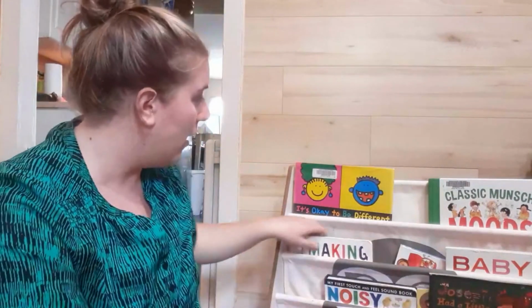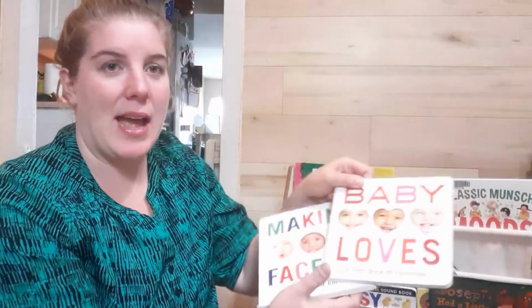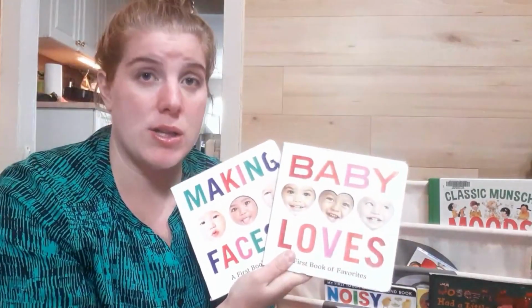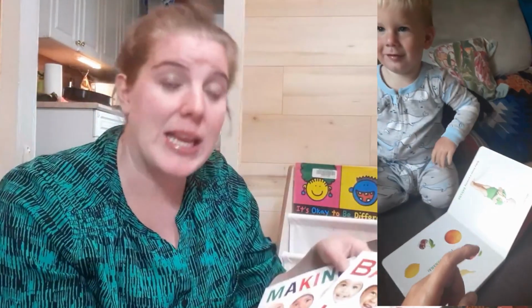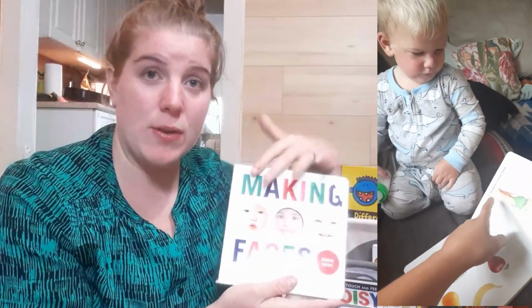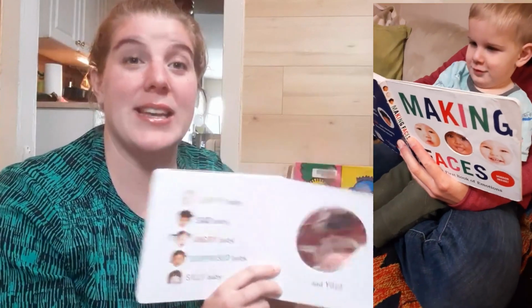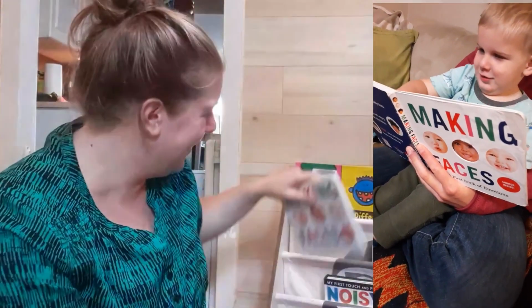The next category of books that he has really been enjoying are books where he can interact with the environment. And by the environment, it's mostly looking at other pictures of real people as well as animals. So on his shelf, the Making Faces and the Baby Loves are two books that he also comes back to all the time. Loves looking and interacting with the different faces in here. And in the Making Faces book, he'll go in and he'll kiss himself in the mirror.